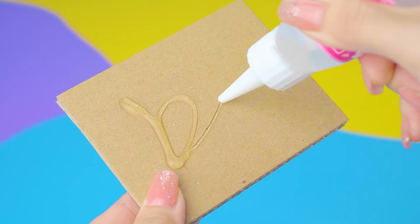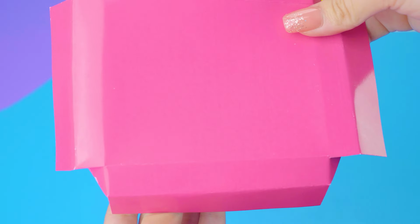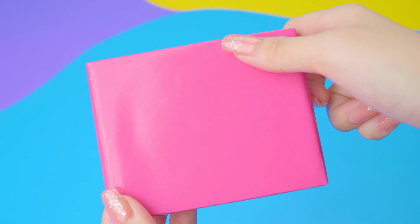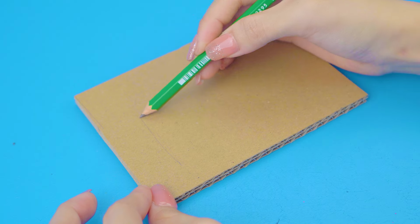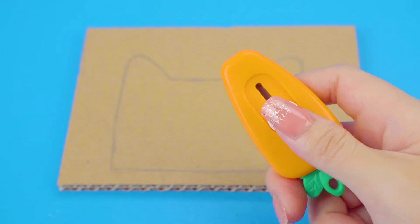Kitty bedroom. Let's make a beautiful bed by using cardboard. I will make the kitty headboard. Sketch it. Cut it.